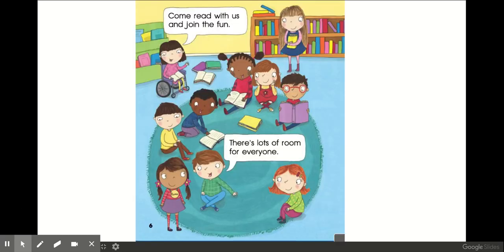Before we listen to this selection, there are a few things we need to talk about. This is a narrative, and the children are speaking to each other. On this page, we see speech bubbles. This means someone is talking. See the two speech bubbles on this page?